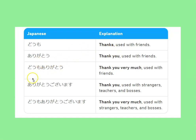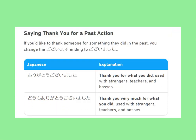Arigato, you've probably heard that a million times. Domo arigato, you're just putting them together. Arigato gozaimasu. Gozaimasu is a politeness marker. You're going to put this on the end whenever you want to be polite to someone. Domo arigato gozaimasu. We still have that gozaimasu right here. We just added the domo in the front. And then past tense, we'll get to all the past tenses and how easy it is to put a verb into past tense. But for right now, all you need to know is it sounds an awful lot like gozaimasu. It's gozaimashita. Arigato gozaimashita. Domo arigato gozaimashita. Don't stress about these right now.